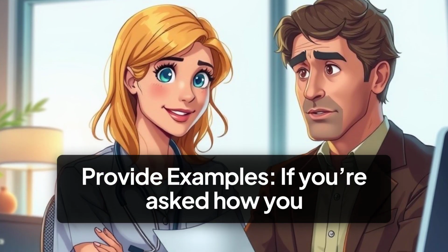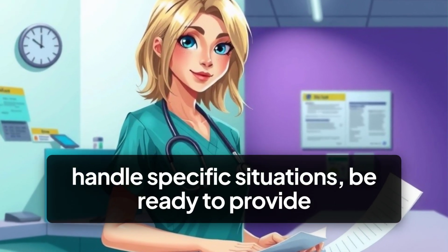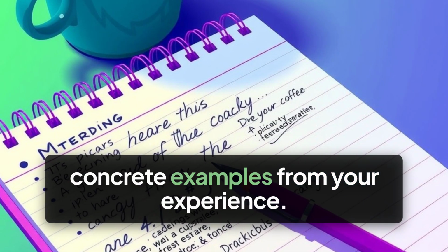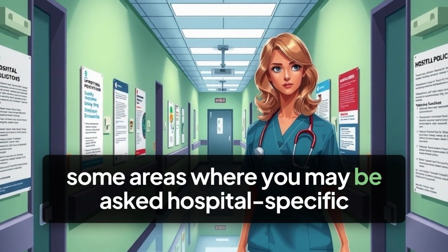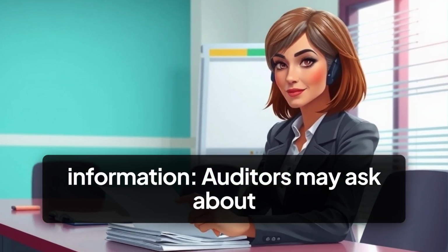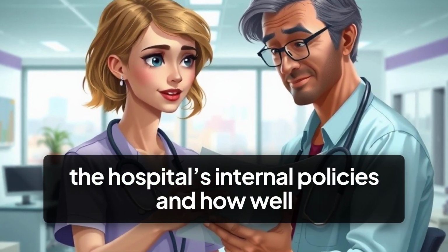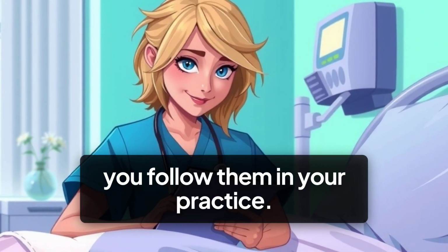Provide examples. If you're asked how you handle specific situations, be ready to provide concrete examples from your experience. Here are some areas where you may be asked hospital-specific information. Auditors may ask about the hospital's internal policies and how well you follow them in your practice.